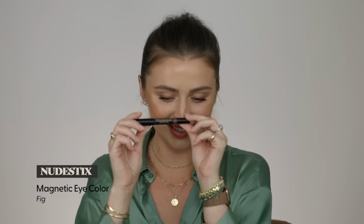Okay, two makeup favorites real quick. Nudestix Fig. This is the magnetic matte eye color. I have used this in so many vlogs over this last month. It's the little eyeliner I've got on my eyes today. I pretty much only wore this in terms of eyeliner all month long. A few others dabbled here and there, but I love this color. It's just like my beloved cocoa or chocolate.